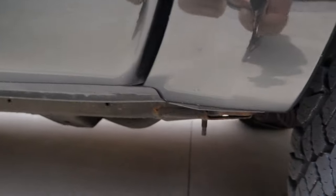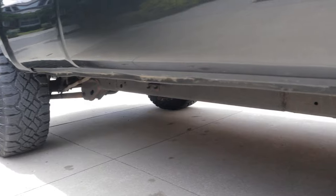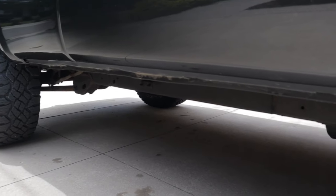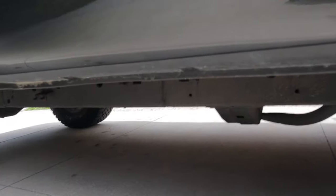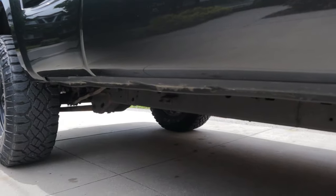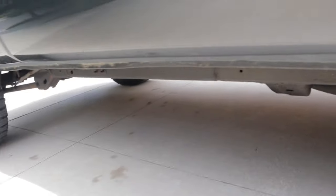rust on them. The rocker panels here are obviously another place that you really want to pay attention to as well. Again, I think it comes back to just the way that they get pelted with debris from the tires. It'll chip away at it, and you might be able to find rust on there or in the door frames or something, so keep an eye on that.